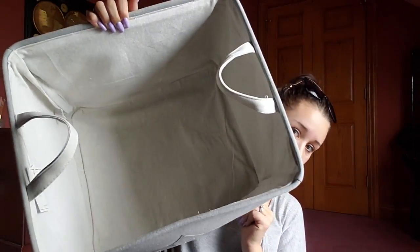Quite a big one. And then I just got this big tote to throw all of Alana's toys in. It's pretty big. And this was only $12.99. So I thought, what the heck.